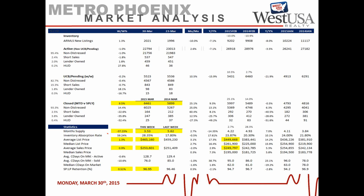That's why our inventory numbers are falling. We're down to 22,754, and that's all the way down from almost 27,000 just a couple of months ago, in the last 30 to 60 days. Here's another big jump in the numbers: if you take a look at the average list price, we're now sitting at about 465. Look back, we were at 445 last month, and even back behind that, 436. This month took a huge jump in list price.